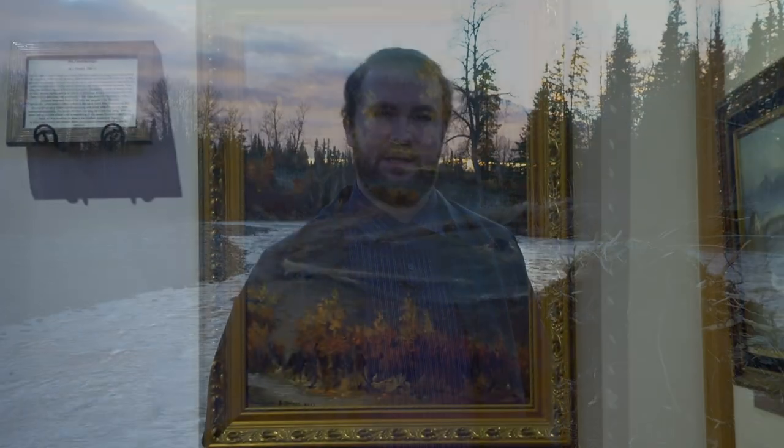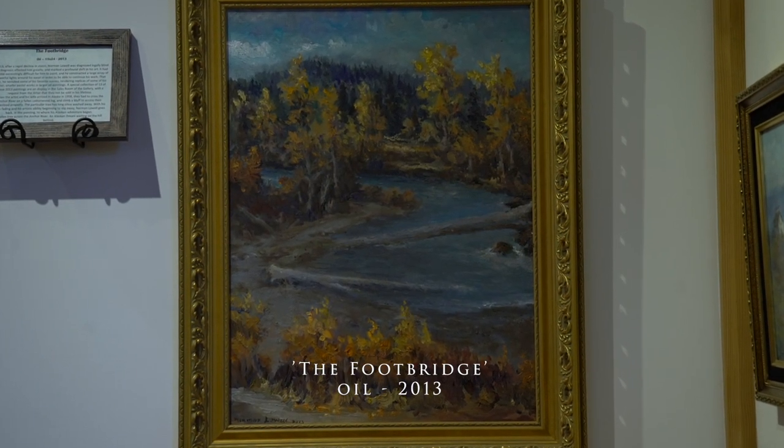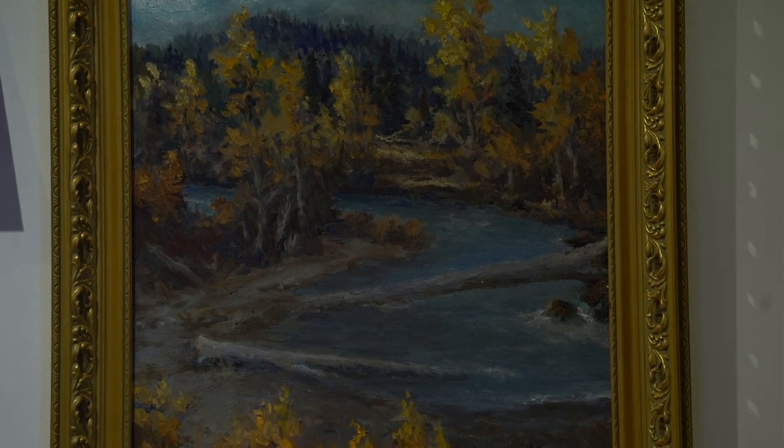Norman also returned to this scene many years later after he had almost gone blind. In one of his final painting years, he depicted this scene, how special it was to him, the fallen log crossing the river and the bluffs behind, the gateway to his Alaskan dream.